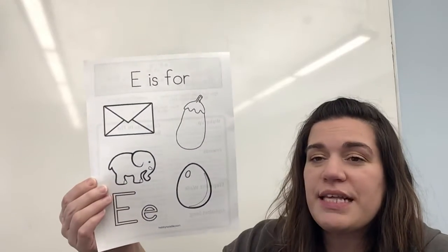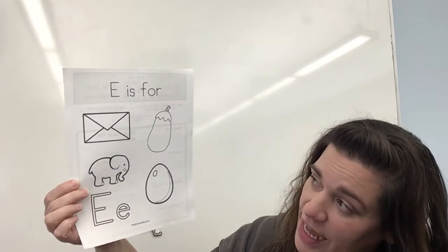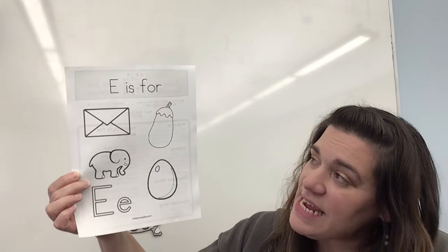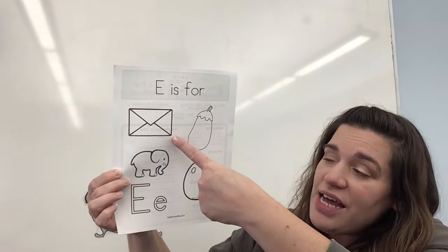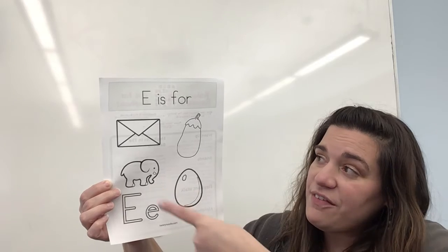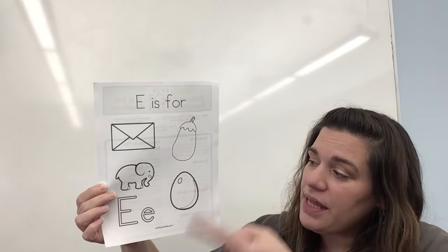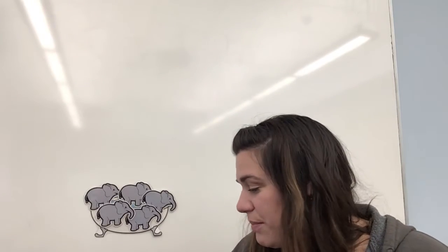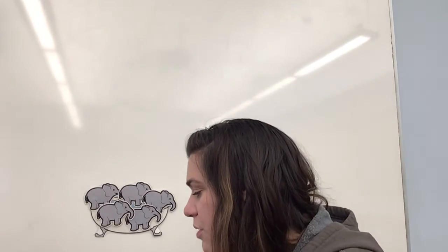On the back of our story time sheet are some E words you can color. These words all begin with the letter E. E is for envelope, elephant, eggplant, and egg. Those are some new E words.